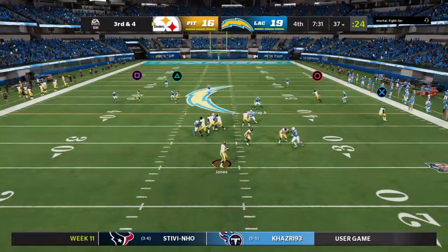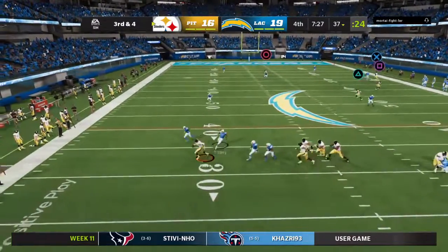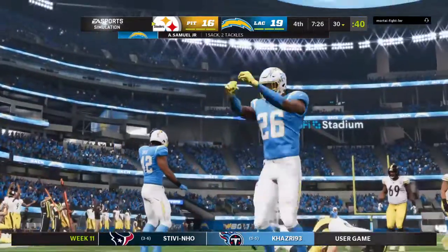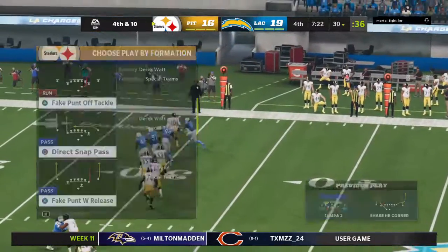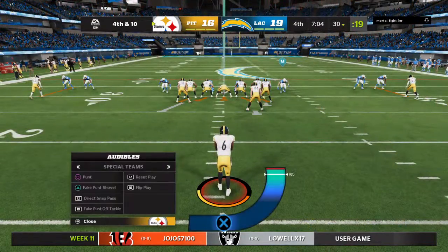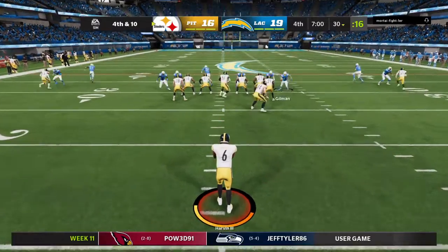Operating from the gun, Jones. Steps away to his left. And he will go down outside of the pocket for a sack. Trying to get away, but could not. You know, on these types of plays, we're always looking to assess blame. Okay, where did it break down? Sometimes it's just a great play. The Steelers send out their punter now as he'll kick it away for the 2nd time.